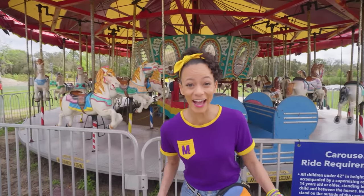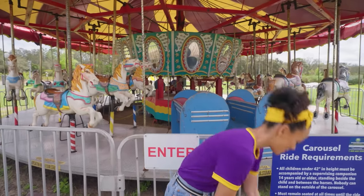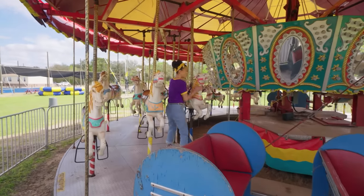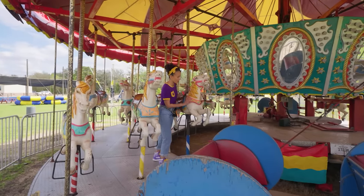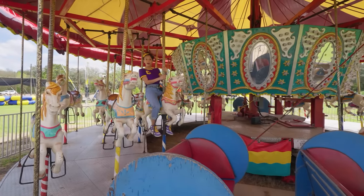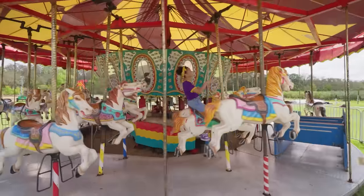Oh, check it out! It's a carousel! Have you ever been on a carousel before? Well, let's go! Blueberries down and go for a ride. Oh, I love this horse. Oh, it's so pretty. Look at this yellow hair. Oh, one of my favorite colors. All right, I'm ready, horse. Let's go. Yeah, on the other side.